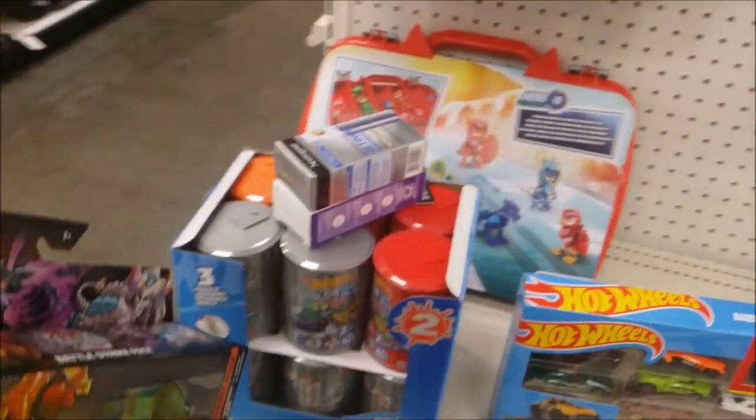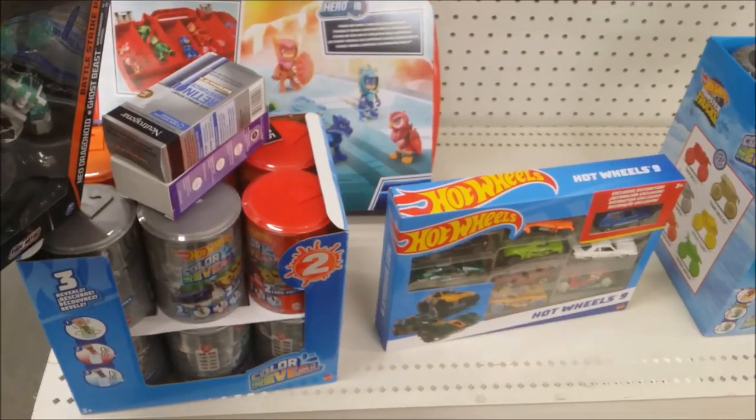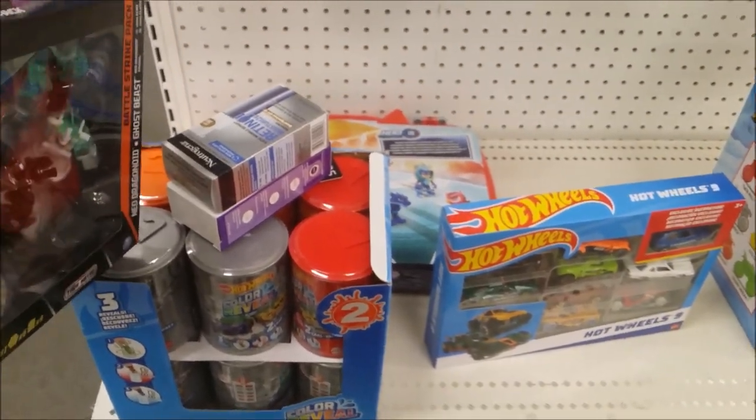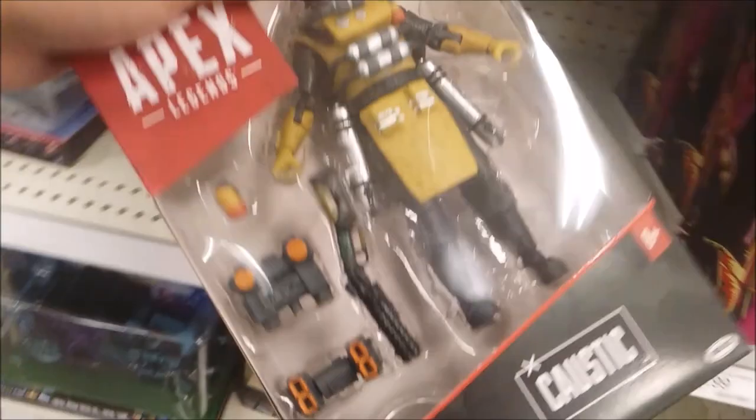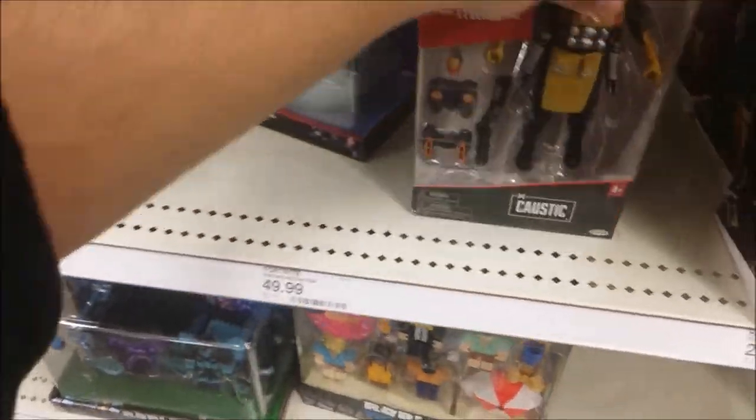What else? A little side over here. They still have this right here. You know what? I'm probably gonna get this, all five of them, because I need to do a review on this. I'm still looking for the last barrel that I need for the first one. Nothing over here, but I found Caustic. I actually want to get another Caustic figure for a custom one. I also want to work on the Rainbow Six crossover color scheme, because I actually want to do that.